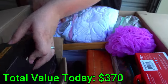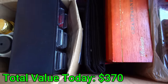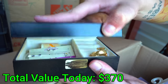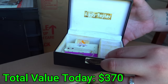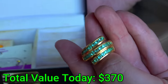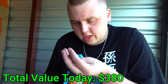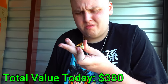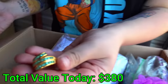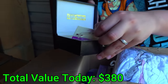Let's see what's in here. Oh my goodness, look at all the boxes in here. Okay, let's open this one first. You ready? Let's see. Ooh, look at that ring right there. Look at the front of that. What a beauty. Does it have a marking in it? It sure does, but I can't read it. It's marked 925. Maybe it's silver, gold plated. That's my assumption. But still, that's cool.